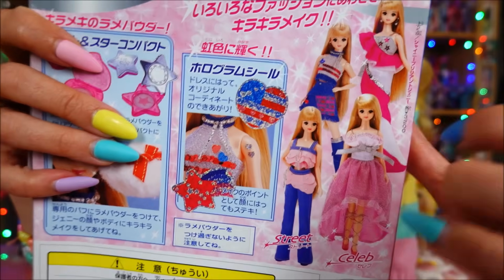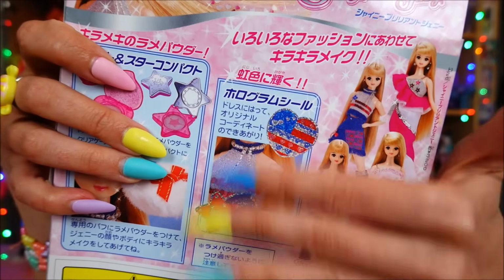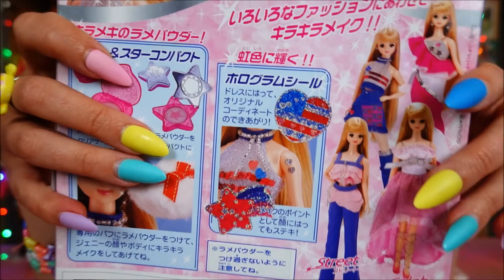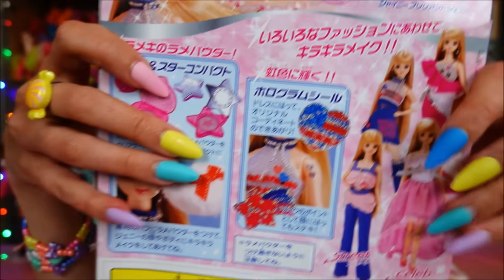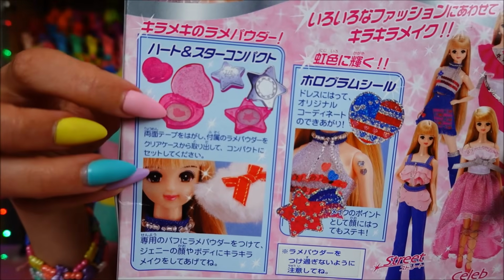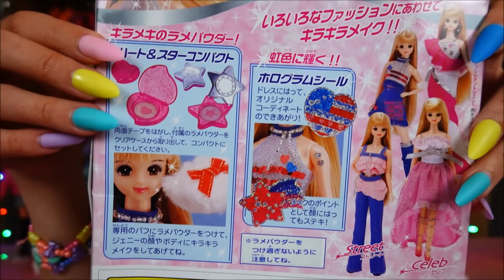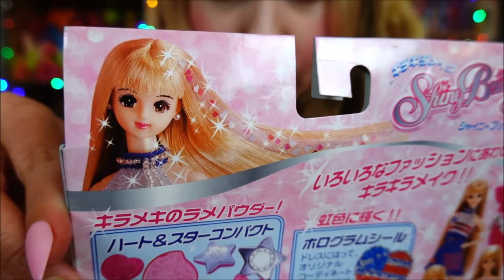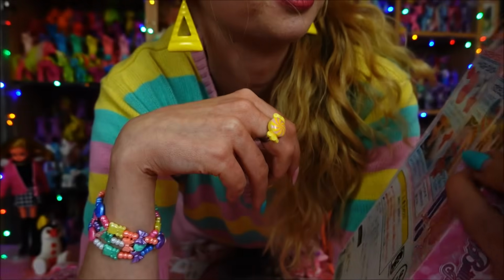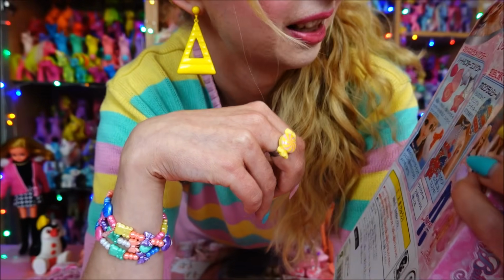Which might be inspired by it, because there are lots of American flag colors and all of that. Here it seems like there's a little powder puff in there or something. I will see when I unbox it. I will not unbox it in this video. But here you can see Jenny from the Shiny Brilliant Jenny line, apparently.